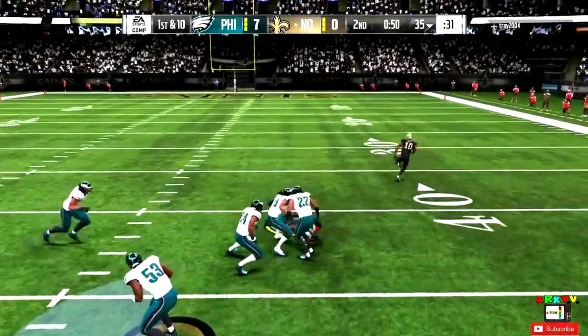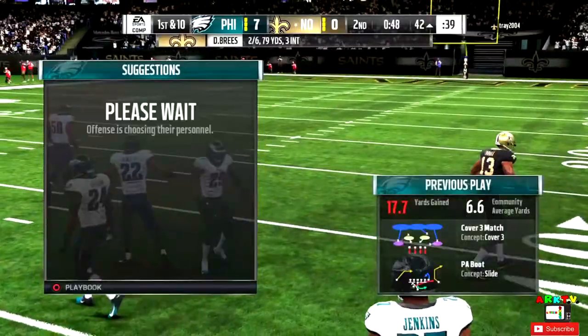Over the middle, open is Thomas. And he'll have it past midfield.